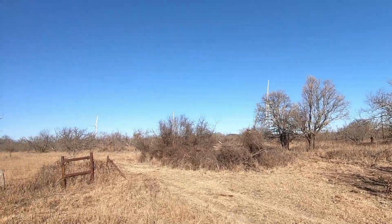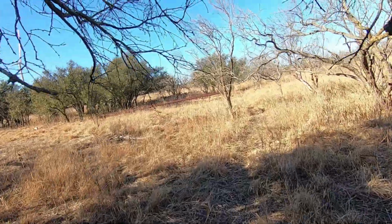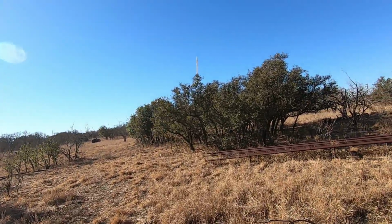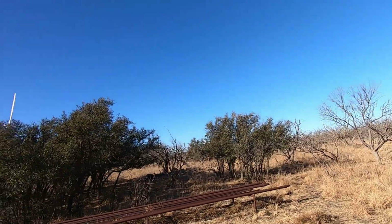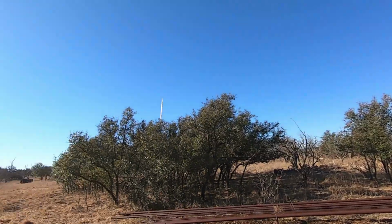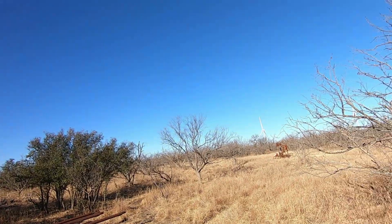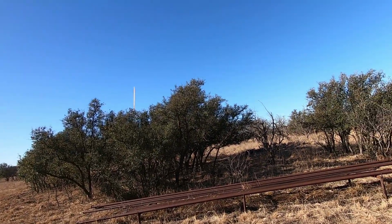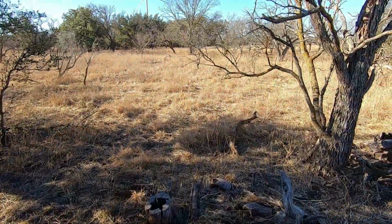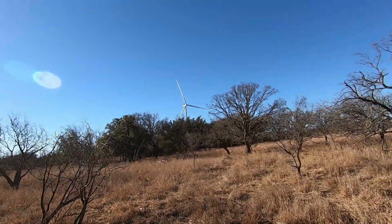Big boar just took off in front of you, big boar. Alright, so Dan just jumped up a big boar over there. It was coming this direction. I'm trying to cut him off, going onto that field. He's shooting onto that open field over there. We're right on the fence line here.